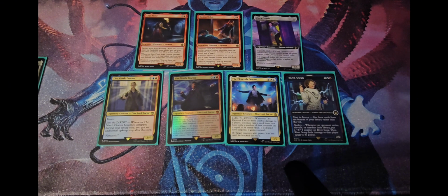which is phenomenally awesome. And then also Amy Pond. She brings other things too with time counters on it. Whenever she deals combat damage to a player, choose a suspended card you own and remove that many time counters from it.